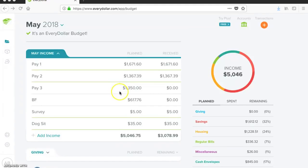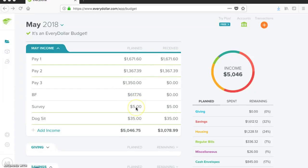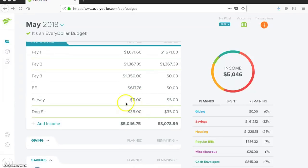Also on pay 3, my estimation went from $1,200 up to $1,350 is what I'm guessing that I'll get for it. So that's a little bit more there too. I have gotten all of the bills for the month. So I have calculated my boyfriend's amount as $617.76. So he'll give me that at the end of the month. Of course, I have that survey, and then for dog sitting, I have $35. I had $45, and I put $10 towards my gas and $35 towards my debt snowball.